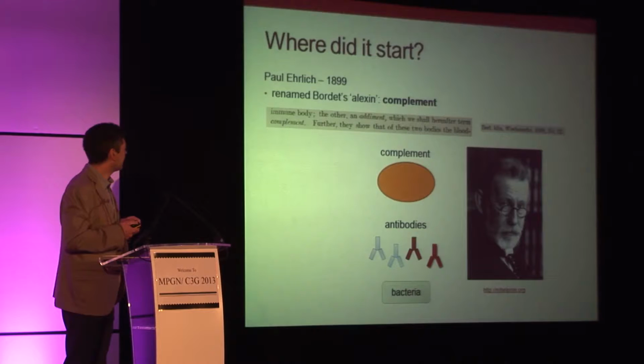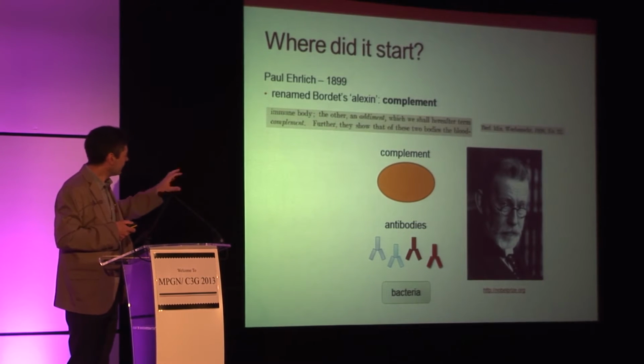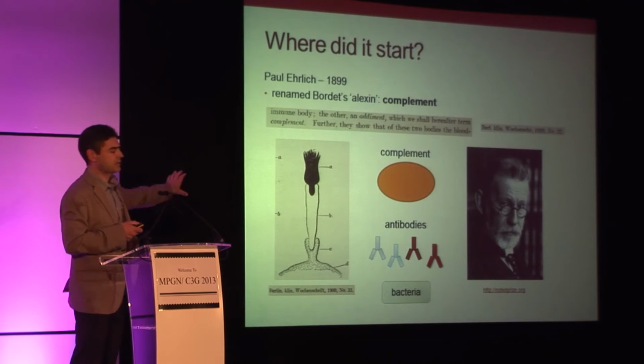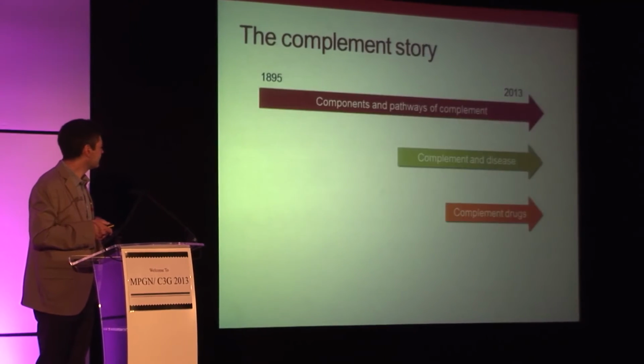That's interesting, isn't it? But then enter another Jedi Knight of immunology, Paul Ehrlich, who preferred the name complement and switched the term to complement. He writes here, an adamant in blood, which together with this immune body, the antibodies, destroys the bacteria. So this is what complement is doing. And here's the first depiction of complement, from Ehrlich's writing and laboratory notes.